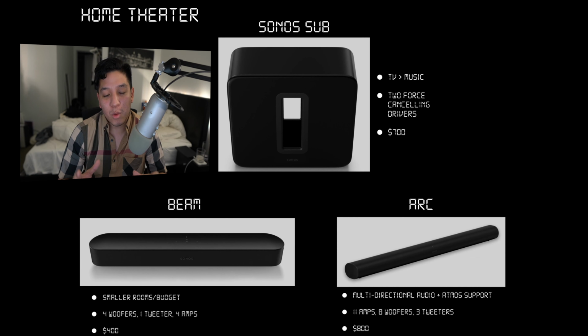It provides you that depth, that punch, those lows in terms of explosions and everything when it comes to movies. And what's really cool about the Sonos Sub, outside of its traditional, modern design, since the 2nd gen, is those 2 force-canceling drivers that Sonos has integrated into these that allow for a rattle-free, vibration-free design. So you don't get that hum or a rattling when it comes to these subs. You just get a really clean, pure bass experience. And that's what I really love about my 2nd gen sub.